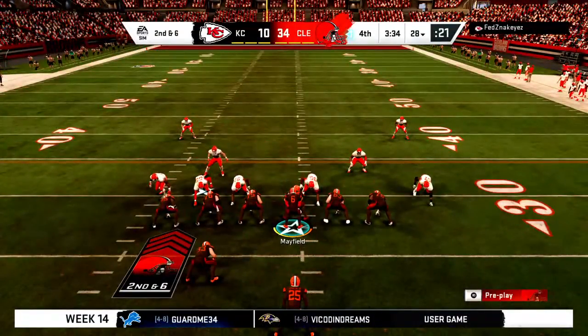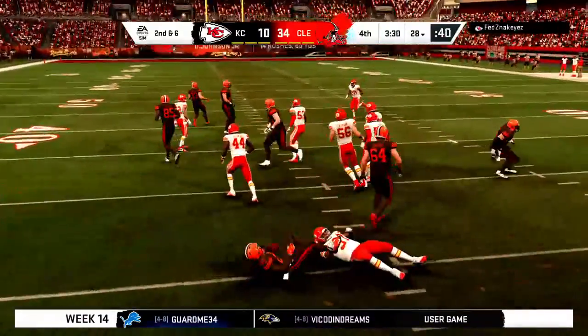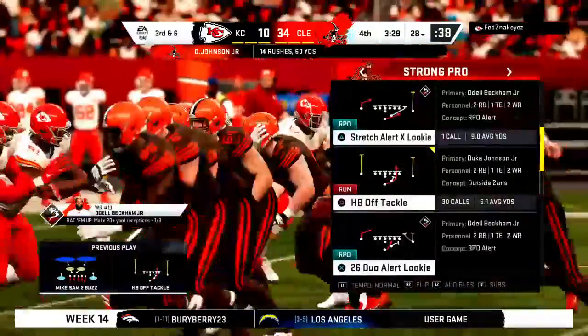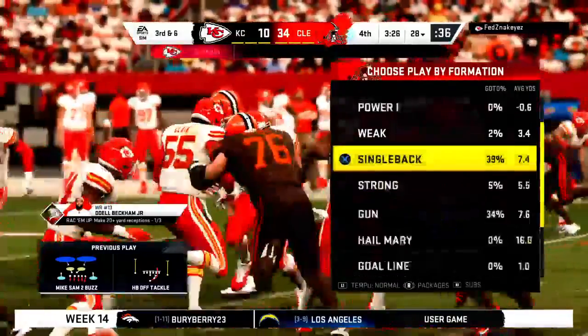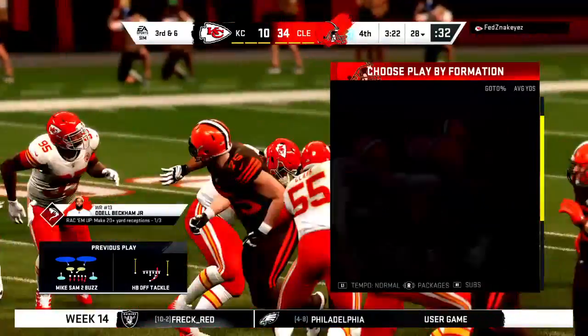Tight end's left. They'll run it with Johnson. And he's going to be hemmed in and brought down right at the line of scrimmage. No gain on the play there, so they're left with a 3rd down and 6.